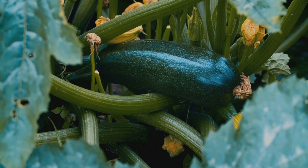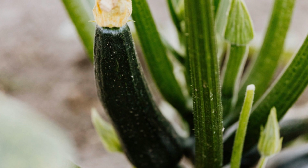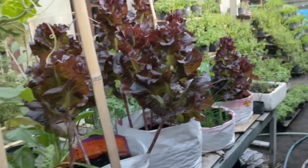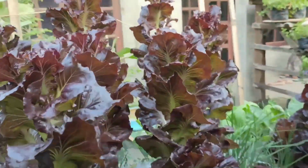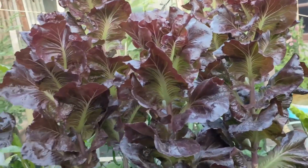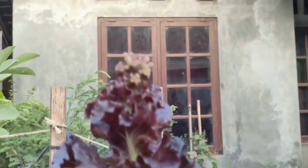Courgettes, for instance, they love a good drink, especially when they're putting on all that lush growth. Their large leaves and rapid growth mean they need a consistent supply of water to stay healthy and productive. But there are plenty of others that are much more drought-tolerant, perfectly happy with a bit less water. These plants have adapted to survive with minimal moisture, making them ideal for a water-wise garden.